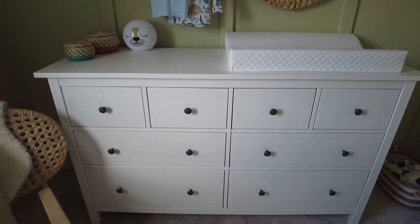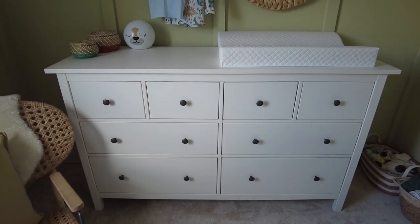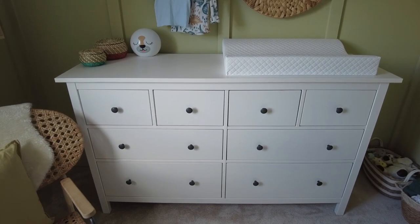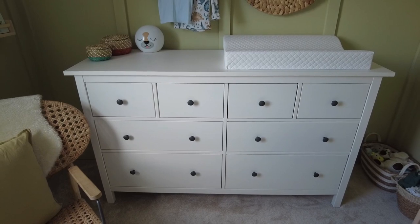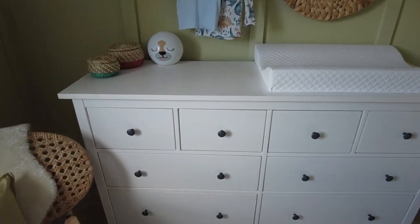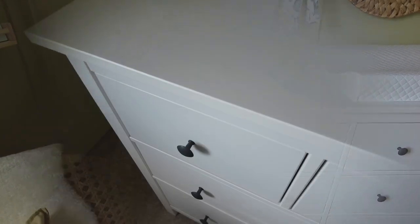These are the Jimenez drawers. Forgive me if I'm pronouncing that wrong. I always pronounce it Jimenez, but I don't even know if that's the actual pronunciation. But yeah, these are the drawers that we went with, obviously from IKEA. You saw me put them up in the last video, and I will go through each of the drawers for you all.